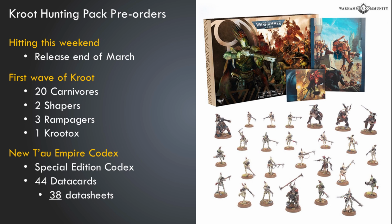So, right. With the pre-orders going up this weekend, like I said, it means that we'll have the Army book by the end of the month, which is super exciting. This Army box release, though, is only the first wave of Kroot. So it doesn't have the Trail Shaper, it doesn't have the Lone Spear, it doesn't have Kroot Hounds, none of that. It just has 20 Carnivores, 2 Shapers, 3 Rampagers, and 1 Krootok.